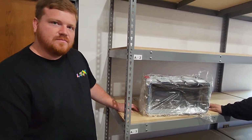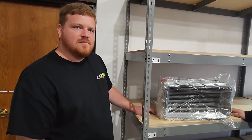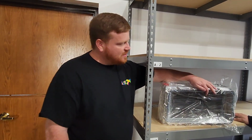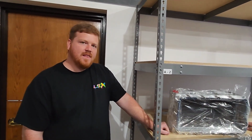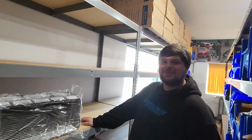I know when Robbie actually mentioned it to me, and then you and me had talked about it, I was like, if you'll put us pretty much top of the list, we'll buy one and definitely help you guys as far as putting it on the dyno. And this is intercooler number 1. This is the first one we put together. Hey, you're number 1.